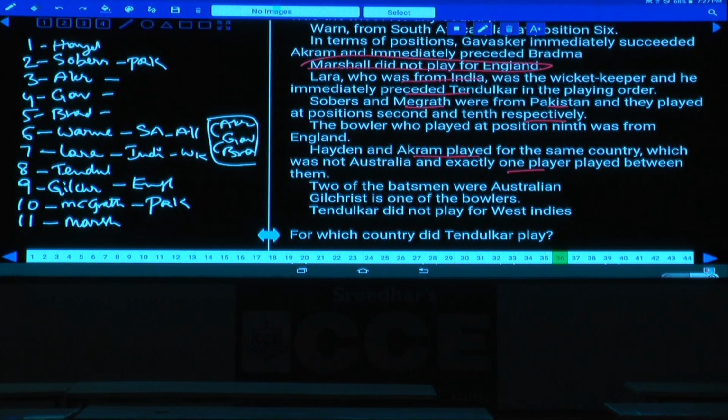Hayden and Akram played for the same country, which was not Australia. That means Hayden cannot be from Australia and Akram also cannot be from Australia. And Akram and Hayden cannot be what? Cannot be Pakistan, because if Pakistan, already 2 persons were there from Pakistan, isn't it? As 2 persons were there from Pakistan, Pakistan is ruled out. Then 2 of the batsmen were Australian. Tendulkar did not play for West Indies. And 2 of the batsmen were Australian.